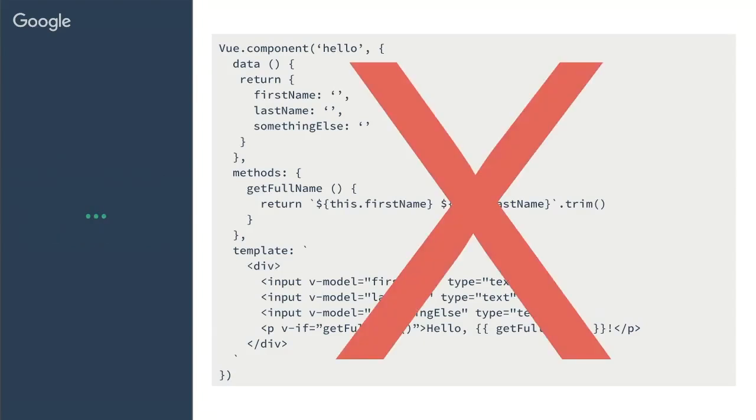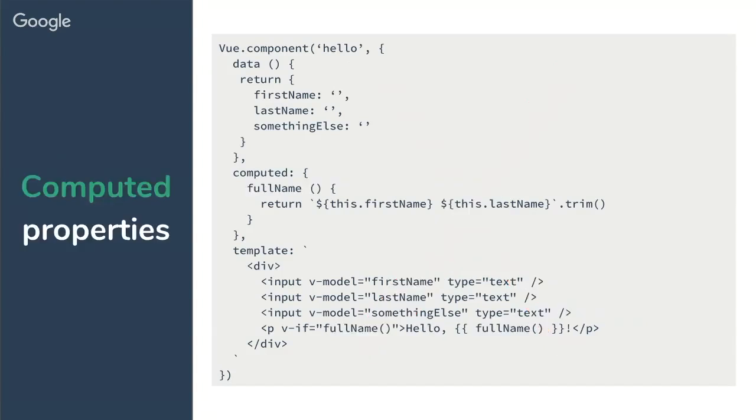Actually, that's the wrong way to do things in Vue. You can do it, but they recommend that you use computed properties. The main difference here is that computed properties cache their result and only update if something that it depends on changes. So in this case, if first name or last name changed, that value will get reevaluated. If something else was to change, because it doesn't use it in its definition, it doesn't care.